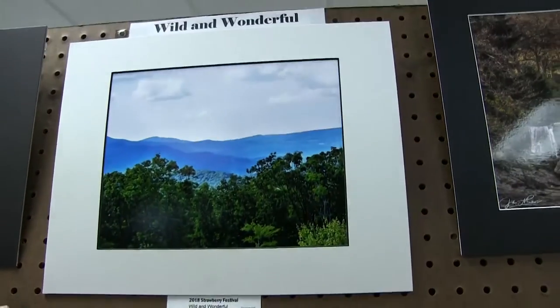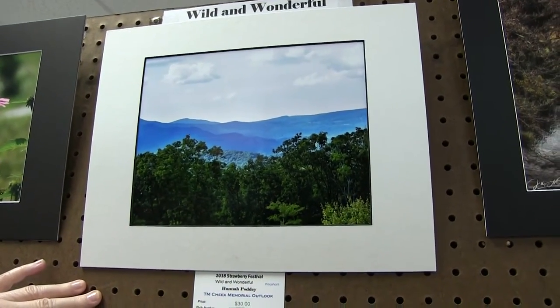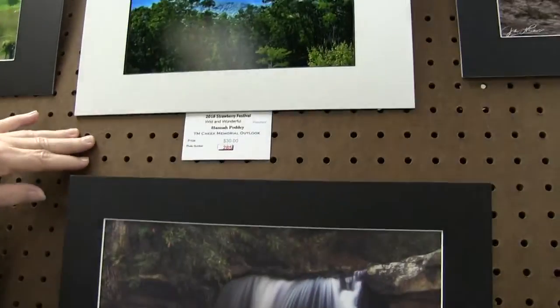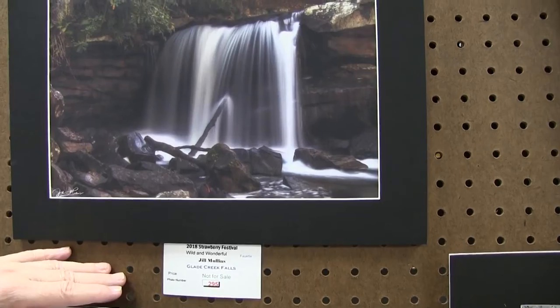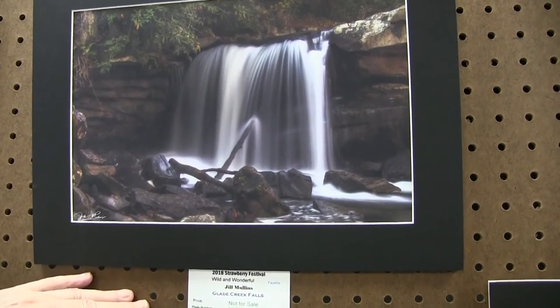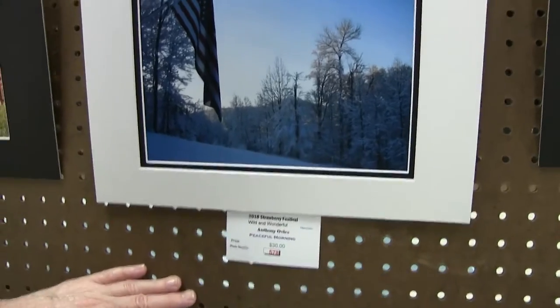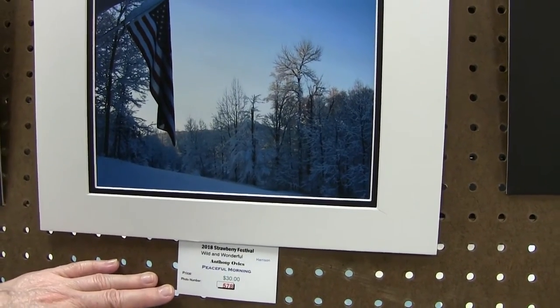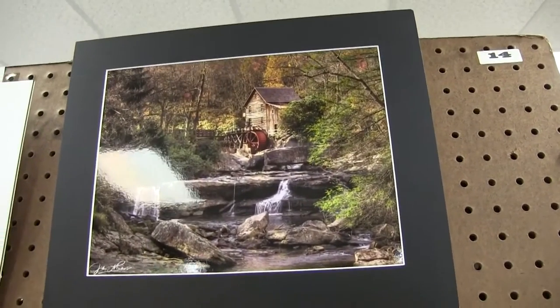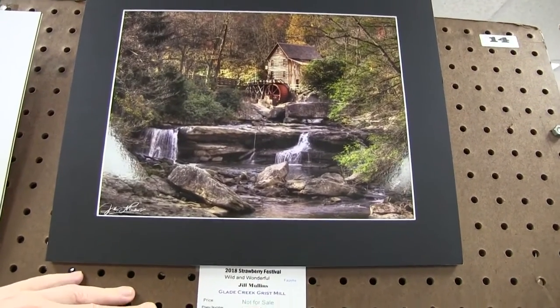Again, in Wild and Wonderful, this is T.M. Cheek Memorial Outlook by Hannah Potty, $30. Jill Mullins did this one, Glade Creek Falls. It's not for sale. And this one is Anthony Ovies, Peaceful Morning, $30. Jill Mullins, Glade Creek Gristmill, not for sale.